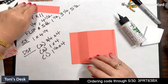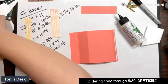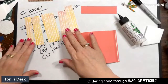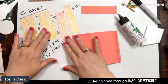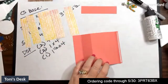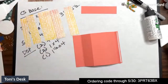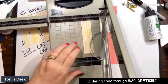And we need our other little piece. Now I'm going to take my designer paper pieces and, hey, wait a minute, something isn't right. 3/4, 1, 1 1/2, 1. This is not 3/4. I must have thrown the wrong piece away when I was cutting that. All right, let me trim this. I can just tell looking at it already. It's not right. All right, 3/4.